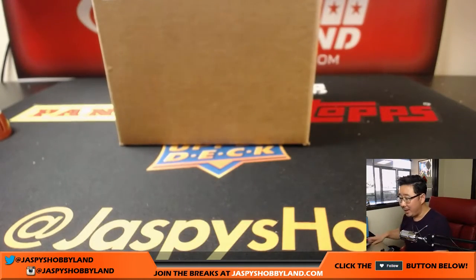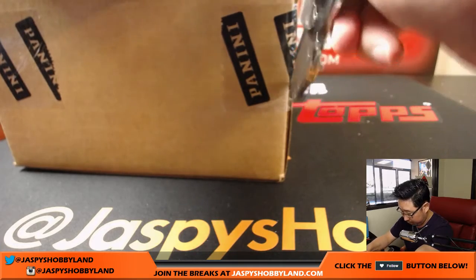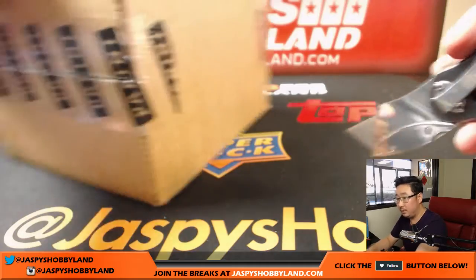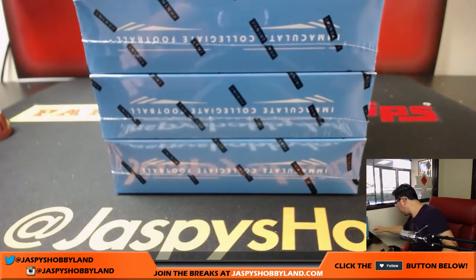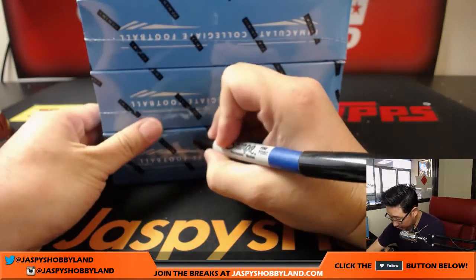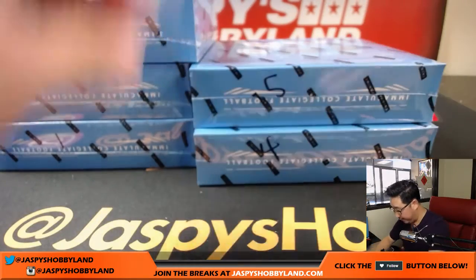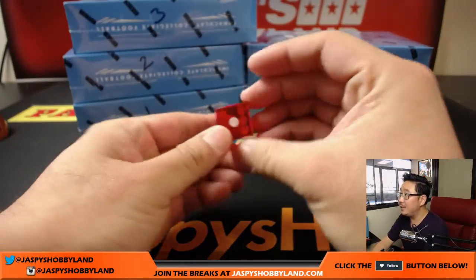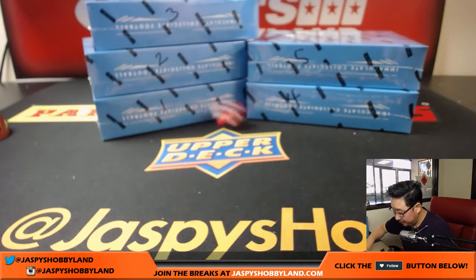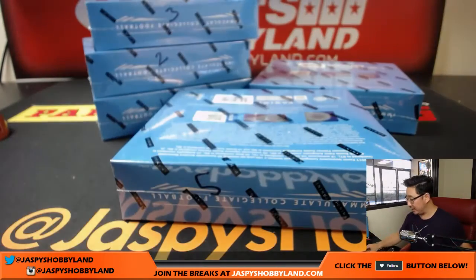Well, while people are thinking about it, I'll open up this fresh case right here, Collegiate Football, fresh case. I will number these 1, 2, 3, 4, and 5. I'll keep rolling the die until we get 1, 2, 3, 4, or 5. If I roll a 6, I'll just roll again. Like that. And it's a 5. So we'll be breaking open this box right here. Doesn't look like there's going to be any trades.